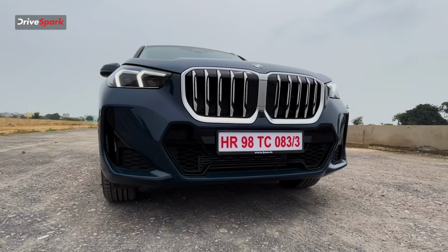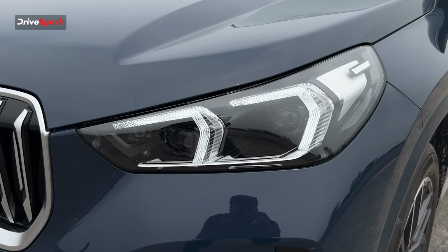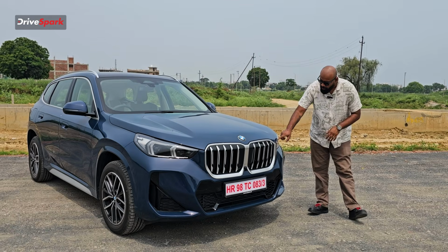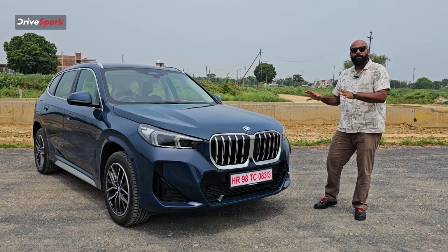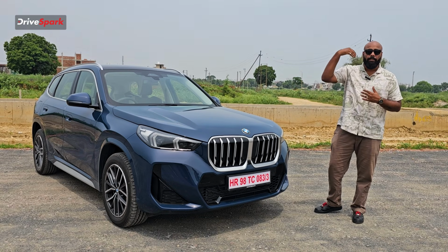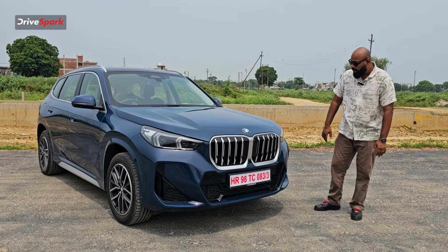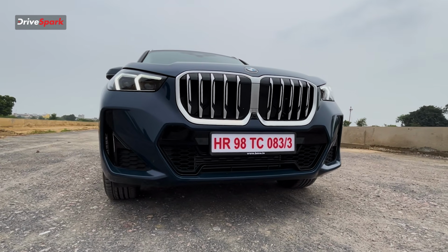So let's start talking about the front end of the car, and the very first thing that you will notice is these sleek looking headlamp units. Now they are very bright. You have the DRLs that are positioned like this. Now these are BMW adaptive LED headlights, extremely bright, and now it gives light even further than the previous generation X1.